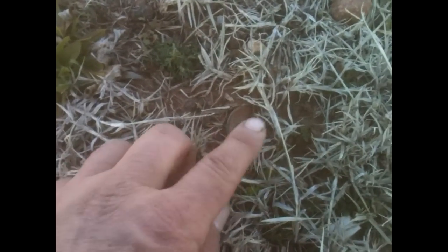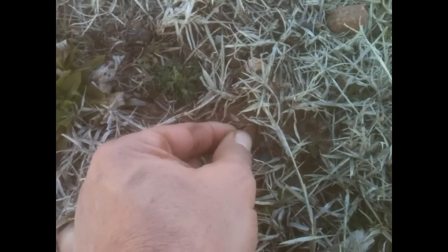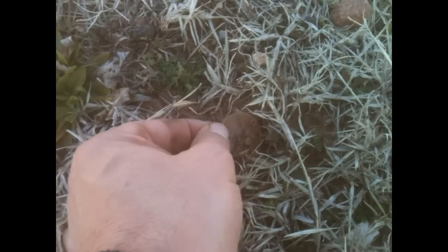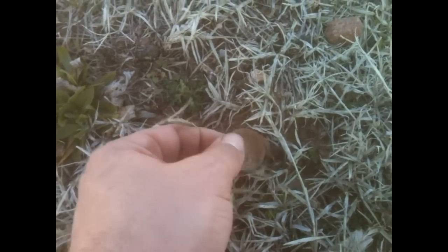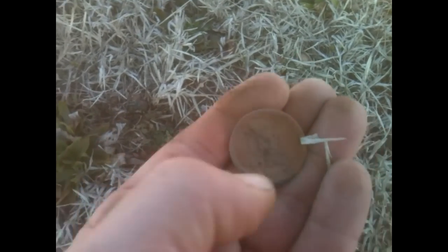Well, there's a nice little eagle button. Didn't even have to dig it. Oh, that's a nice one. Ooh, shank on the back. Cool.